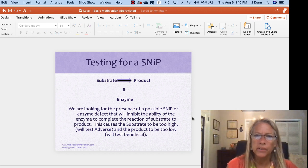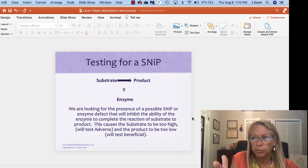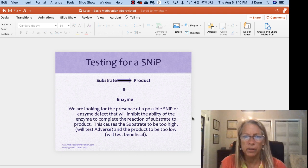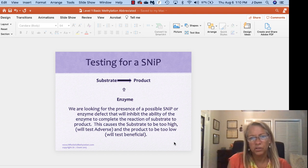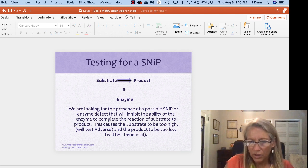So when we're testing for a SNP, or a single nucleotide polymorphism, we're checking the substrate. In other words, like the noradrenaline, and then the product would be adrenaline, and the enzyme there is the PNMT, phenylethanolamine N-methyltransferase. So we're looking for the presence of a possible SNP or enzyme defect that will inhibit the ability of that enzyme to complete the reaction of substrate to product. This causes the substrate to be too high, and it's going to test adverse, and the product will be too low. It's going to test beneficial. So noradrenaline would be too high, adrenaline would be too low. And then you can go, okay, I think this is a genetic variant here. And then to confirm it, you would go and look at their genetic results.